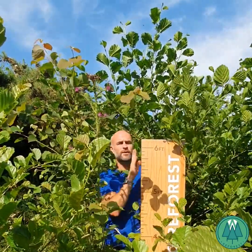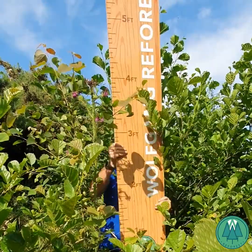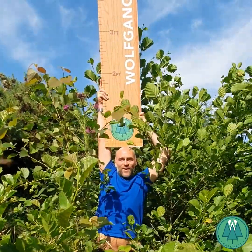So I'm 6 foot tall. I'm going to try and put this above my head without injuring myself. Whoop. Just to give you a sense of how tall they are.